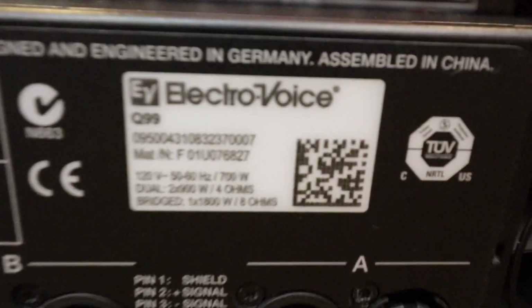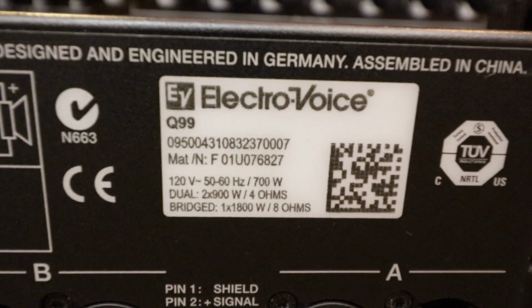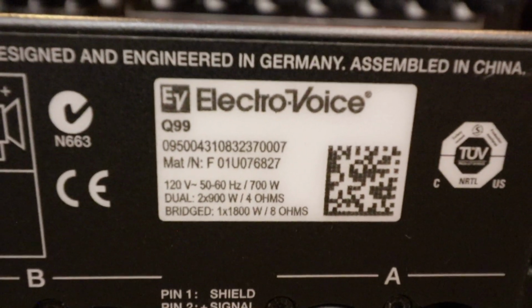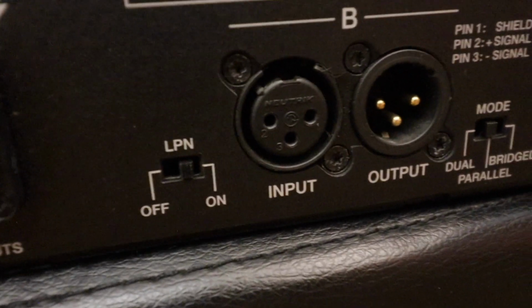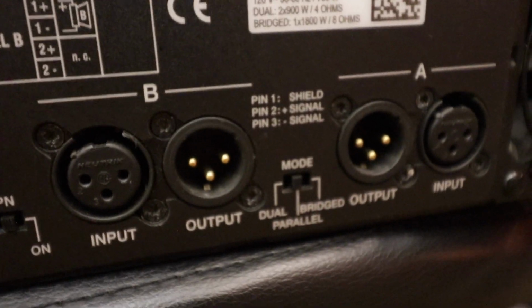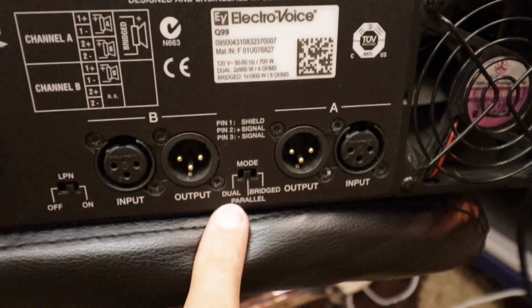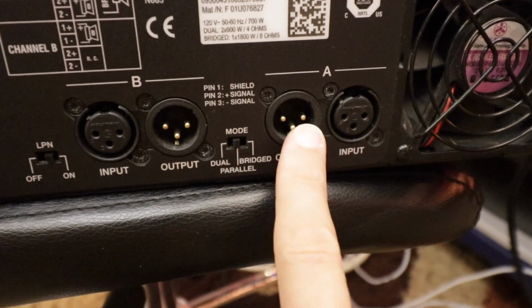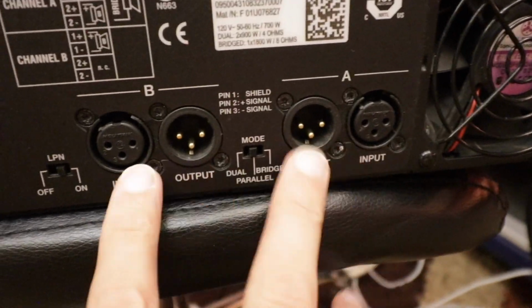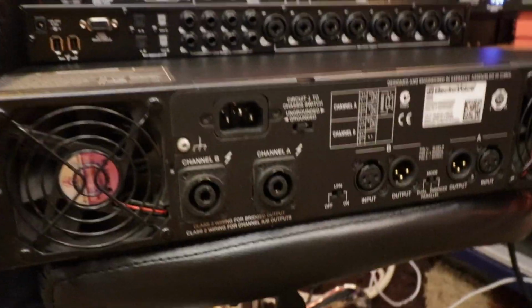So let's look at some information here. Electro Voice Q99, and this is a dual 2x900 watt 4 ohm amp, and you can also bridge it to 1800 watts at 8 ohms, and it does have 2 Speakon ports. Right here's where you can do dual mode, bridged, or parallel. I always used it on just one channel, but if you buy it, it's up to you how you want to use it.